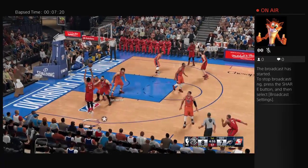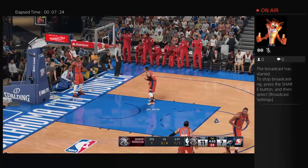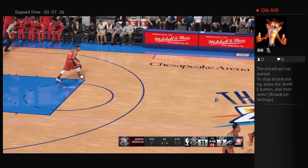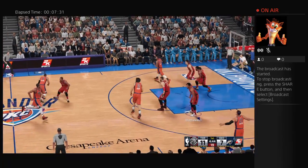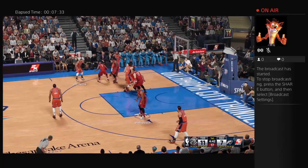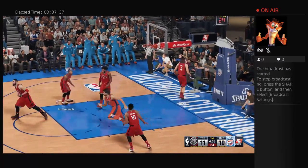Carroll passes to Lowry. A wide open look here for DeRozan. That's in, coming off an assist from Lowry. And that's now 7 points for DeMar DeRozan. And here's Westbrook from the arc. And it's good.